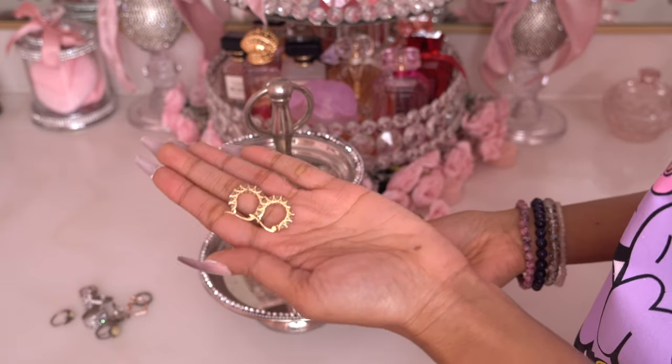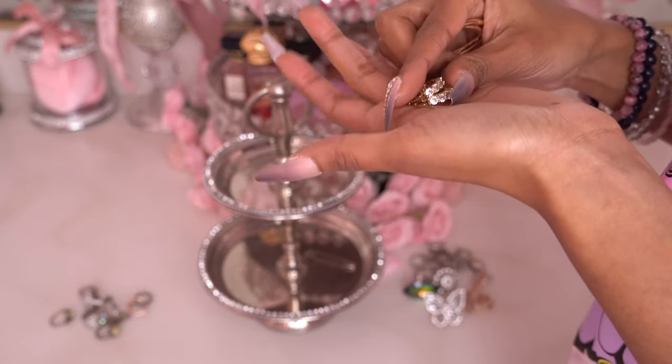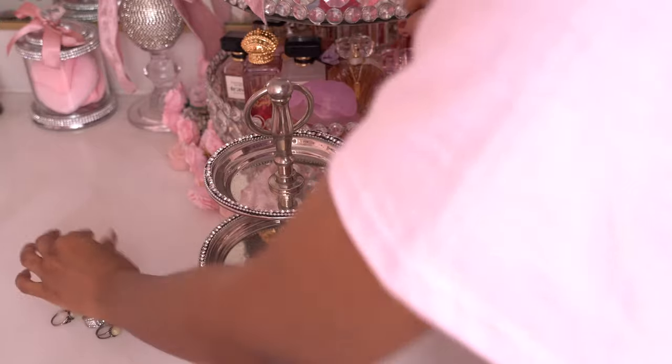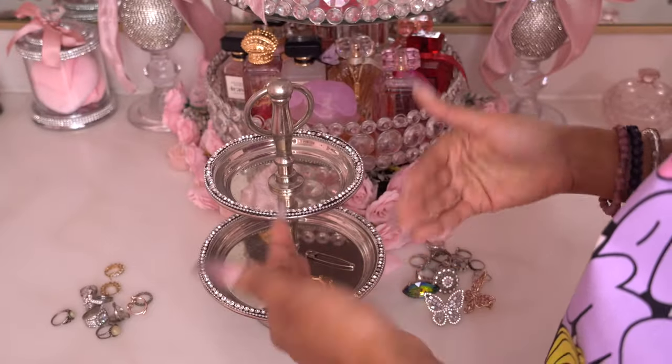I wear these all the time, and these as well, on a day-to-day. Just when I don't know what else to wear, I will put them in. But these are starting to turn green, actually, so I'm gonna let those go. I'm gonna keep these even though these are starting to rust a little bit. I'm just gonna keep them until I can buy a nice pair.